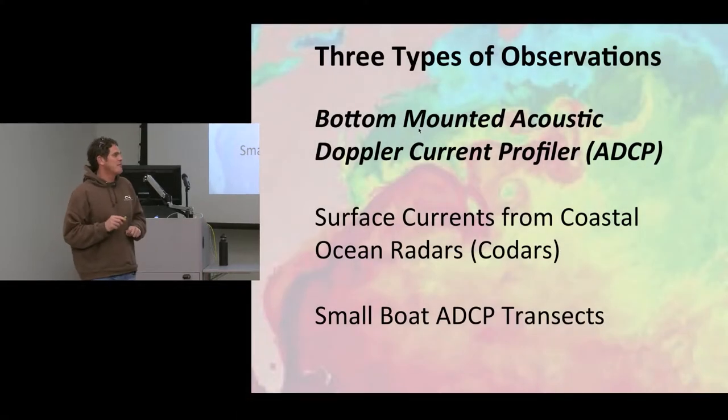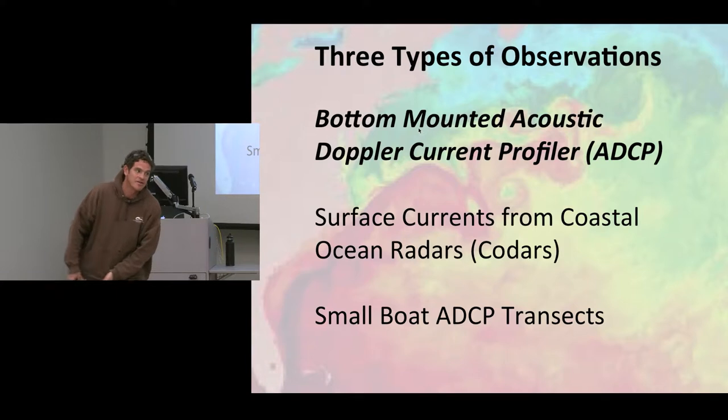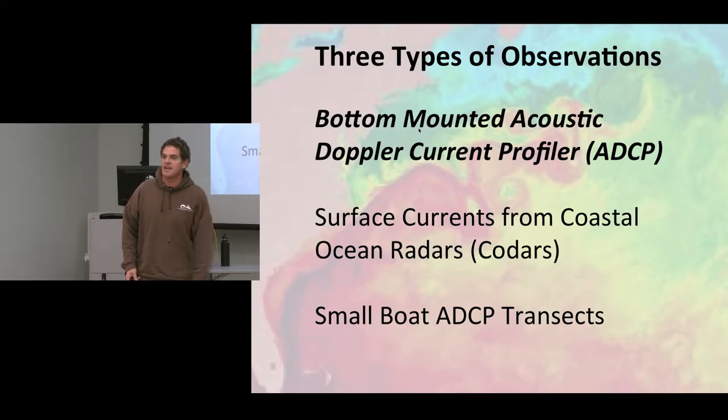And then finally, we make small boat acoustic Doppler current profiler transects to basically look down into the water column and drive across the Gulf Stream and look at how the current varies with a different position, but it's only a snapshot in time.